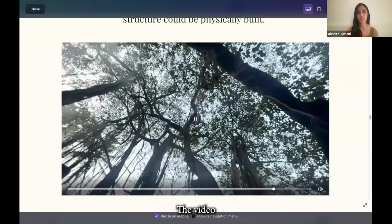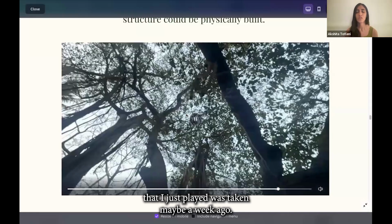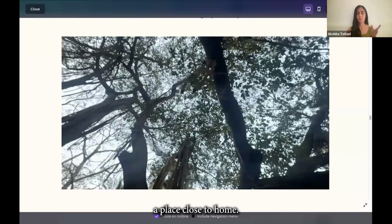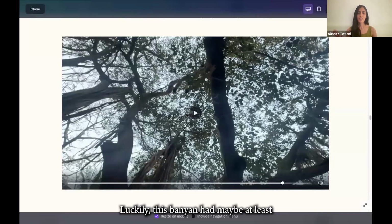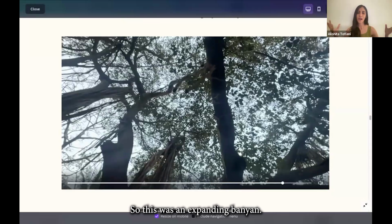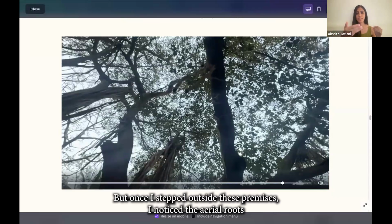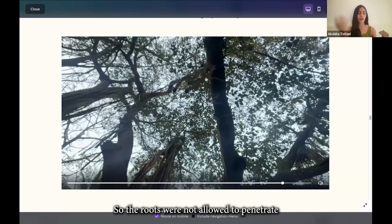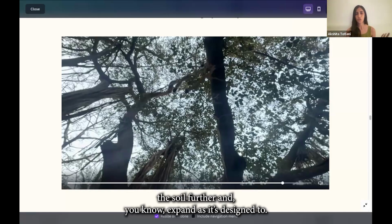And the video that I just played was taken maybe a week ago. I took this video in a place close to home. Luckily, this banyan had at least seven aerial roots that had turned into trunks. So this was an expanding banyan. But once I stepped outside this premises, I noticed the aerial roots hanging, and below the aerial roots was obviously concrete paving. So the roots were not allowed to penetrate the soil further and expand as it's designed to.